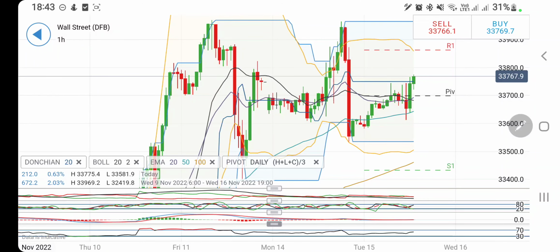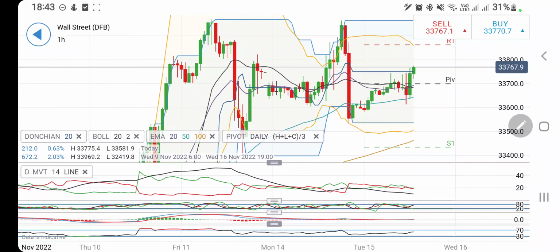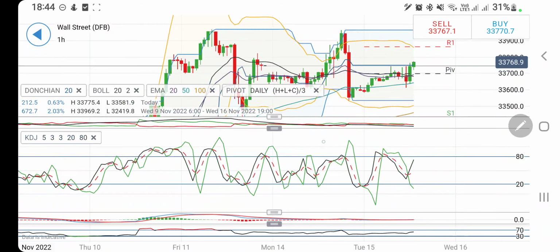But remember, 33,650, 600 can reverse. It achieves 33,650, 600 and it can potentially reverse. Hence you have to trade with the trailing stop loss on the downside. And also on the upside, there is a probability that it can probably achieve the triple top here at 33,970 levels, which is the next highs. I'll be cautious of that.